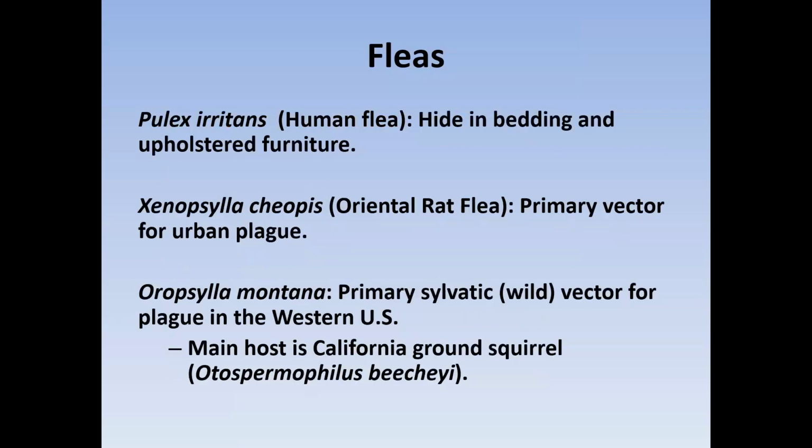There's also Pulex irritans, which is the human flea. They hide in bedding and upholstered furniture. There's Xenopsylla cheopis, which is the oriental rat flea, and they're the primary vector for urban plague. And then Hoplopsyllus anomalus, or Oropsylla montana, which is the primary sylvatic, or wild, vector for plague in the western U.S. And its main host is the California ground squirrel, Otospermophilus beecheyi.